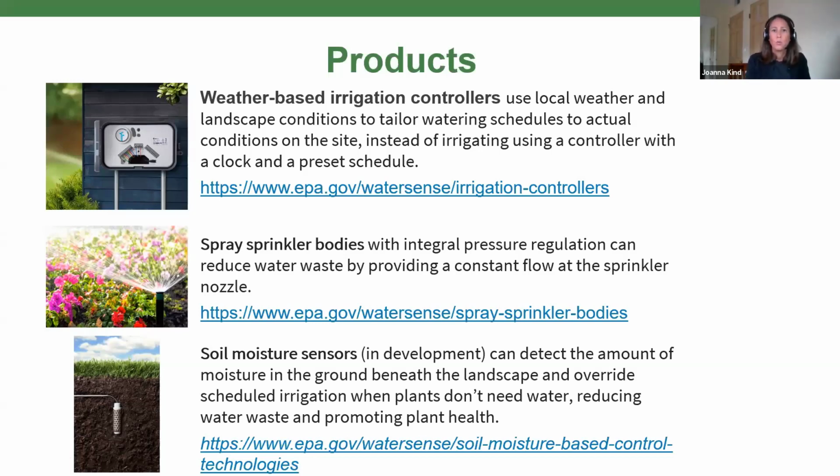Right now, that's weather-based irrigation controllers. These are products that use weather data, and you program data in about your landscape. I'm currently looking at mine over my computer. Instead of just the regular set schedule, where you say, okay, I'm doing 20 minutes 3 times a week, and I'm going to do that on the whole irrigation system, these products follow the weather curve, and they change the schedule when the weather changes. That's how they're really effective at saving water.